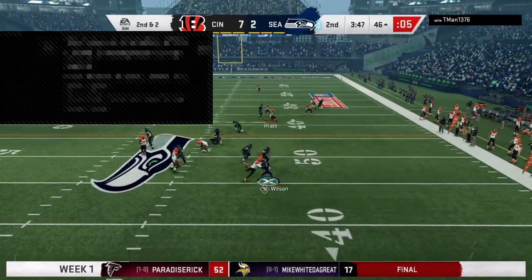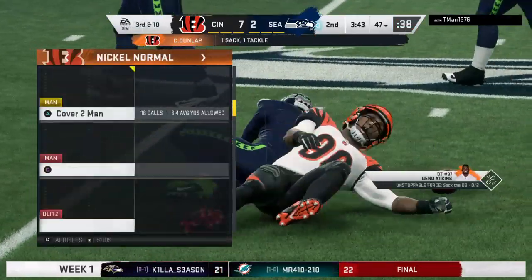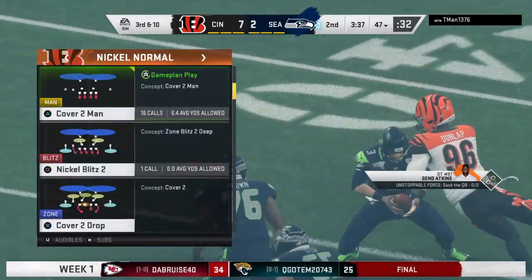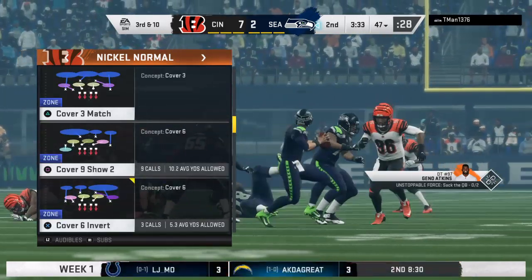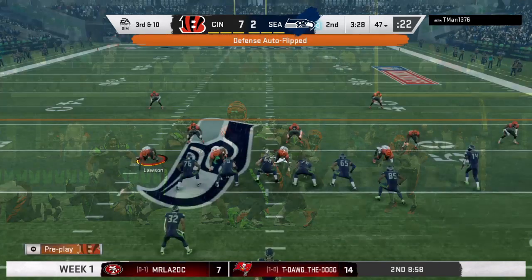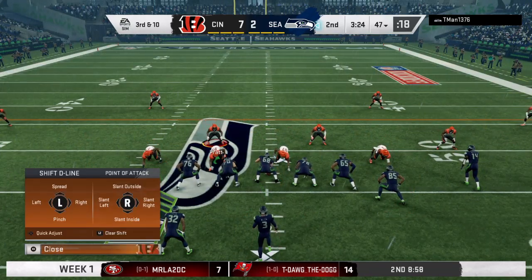Wilson. And he's going to be swallowed up. Sacked back at the 45-yard line. Carlos Dunlap just would not be denied. That's a loss of 7. Wilson of the Seahawks looking for something big following the sack. It's 3rd and long here.